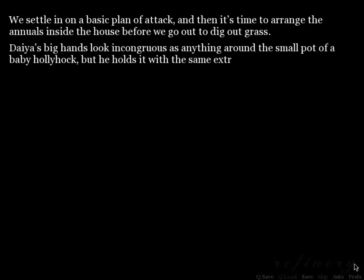We settle in on a basic plan of attack, and then it's time to arrange the annuals inside the house before we go out to dig the grass. Spoon's big hands look incongruous as anything around the small pot of a baby hollyhock, but he holds it with the same extreme gentleness and care as I see in his expression.